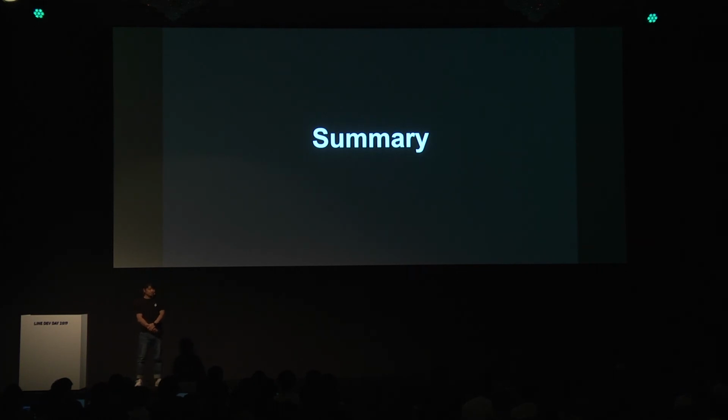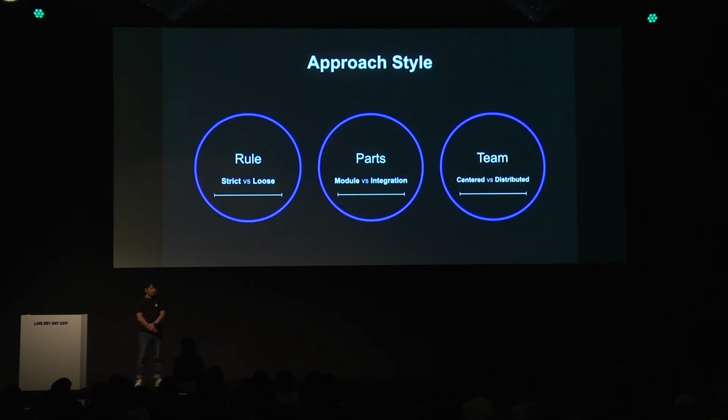I will finish with a summary. Here is our approach to our design system. It is a recommended system for which decisions are made from bottom up and not top down. We provide parts that are in between module type and integrated design type. Lastly, the design system support team is a centralized team.